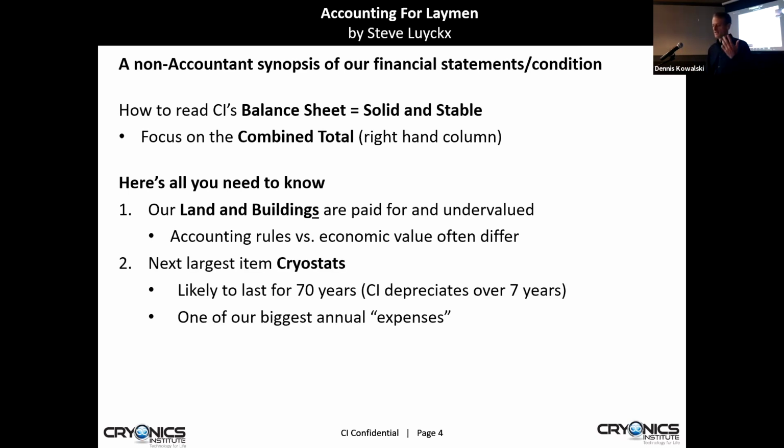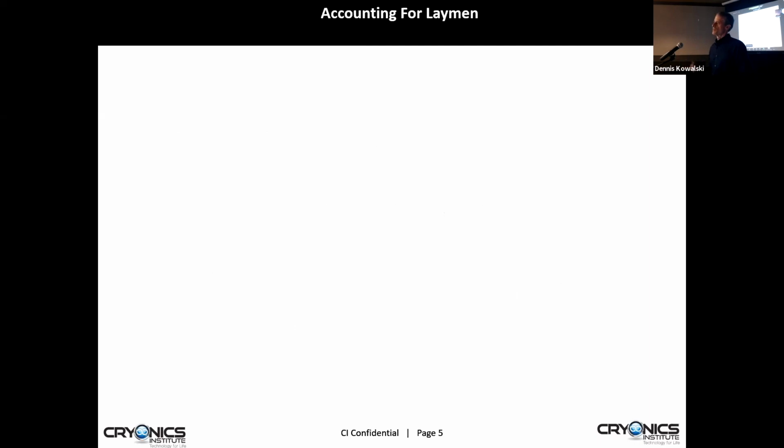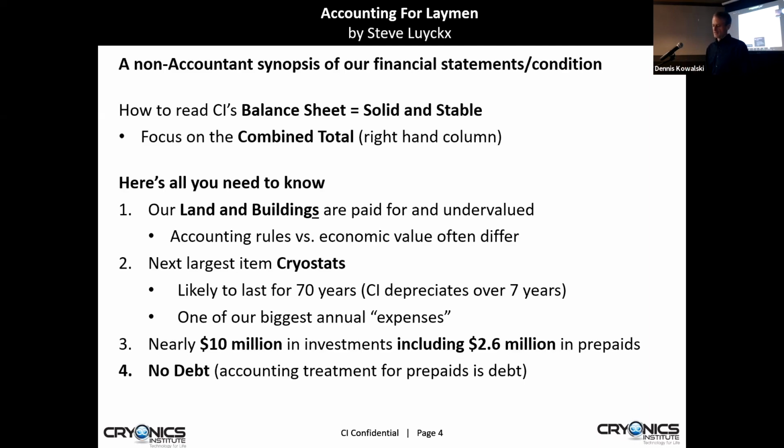The next largest item is cryostats. These things are going to probably last for 70 years. We depreciate them over 7 years, so it shows up as a large expense. That expense is actually exaggerated. Cash is out of the bank, but the value is greater than what's on the books. But you're looking at our investment portfolios, which have almost eclipsed a $10 million mark. That is substantial.